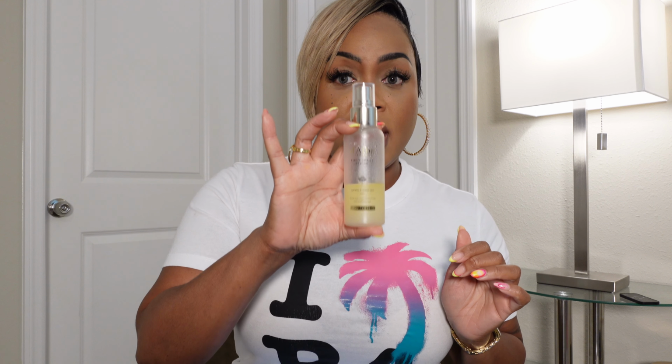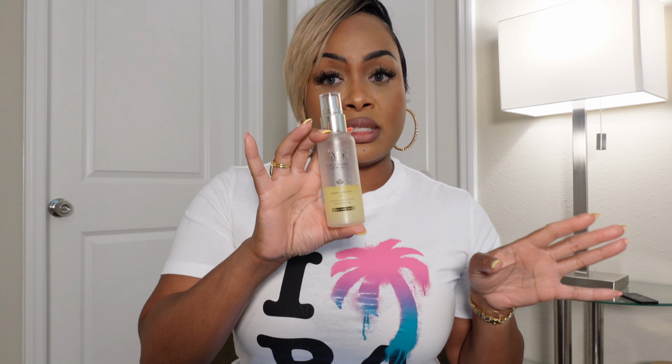Normally when I'm using it at nighttime, I'll just spray it on and just let it be. And guys, my face feels absolutely amazing. So this is what I've been using. It's called a first spray serum, and I've been using it as a first spray serum when I do my makeup, but as a last spray serum at nighttime after I do my cleansing.